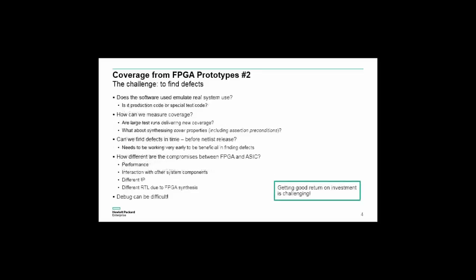The challenge is to find the defects. If we concentrate on what I said, as well as turning on software, from an ASIC perspective, particularly from a designer, we want to find those defects. So does the software used really emulate real system use? Is it production code or special test code that's running on this FPGA system? How representative is it? How can we measure the coverage we're getting?